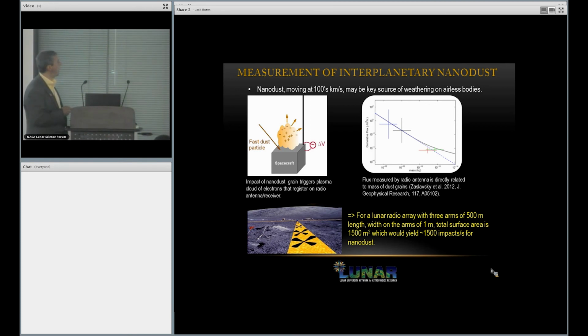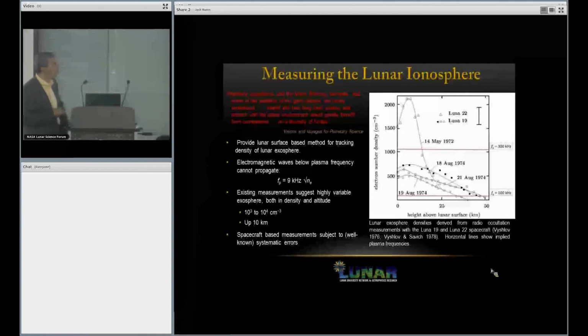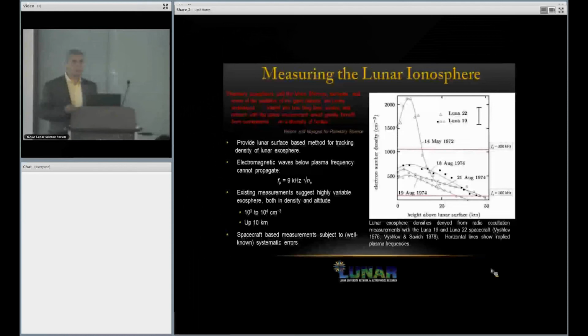My colleagues, led by Justin Kasper in his postdoc, have studied the use of these antennas to measure nanodust, which, traveling at hundreds of kilometers per second as part of the solar wind, may be a key source of weathering of airless bodies, like the moon and asteroids. They have verified this technique recently using the STEREO spacecraft, in which a fast nanodust particle strikes the spacecraft and produces an ionized cloud, and those electrons then migrate to the antenna and produce a signal, or a flash, if you will, in the detector. They have found that the cumulative flux is very nicely correlated with mass. And so with such an antenna, you can measure the mass distribution of impacts of nanodust.